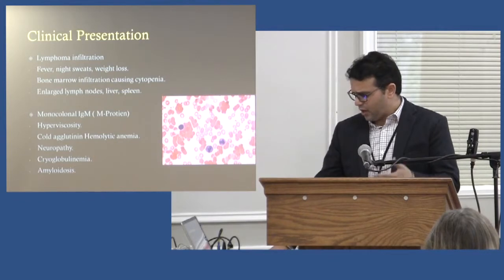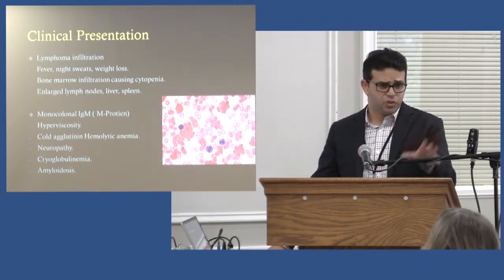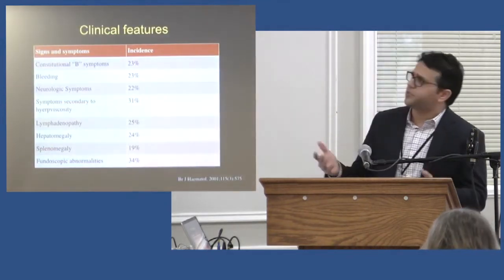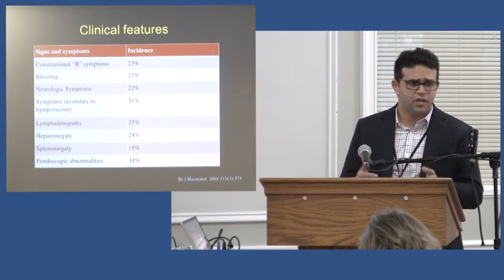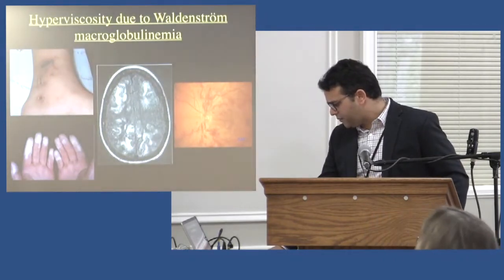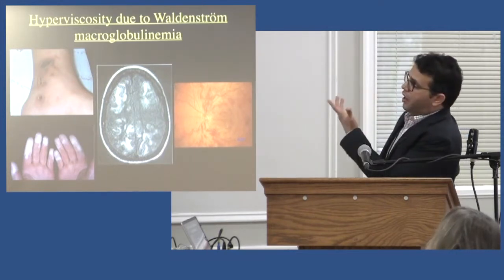Neuropathy can also manifest as a part of it, and cryoglobulinemia, and the last is amyloidosis, which is a different disease entity but can be associated with lymphoplasmacytic lymphoma. These are percentages for the symptoms, basically ranging between 20 to 30% in those patients when they present with either one of these manifestations I mentioned. Findings can be seen as mentioned, the hyperviscosity, having Raynaud's changes, and hyperviscosity effects either on the central nervous system or eye changes.